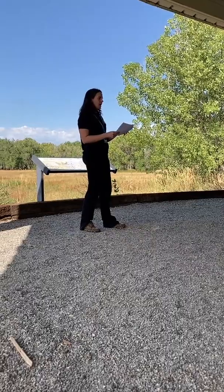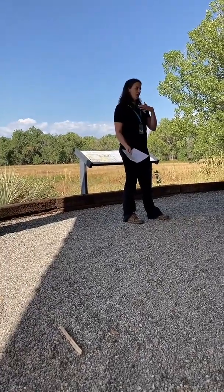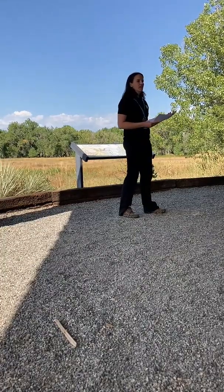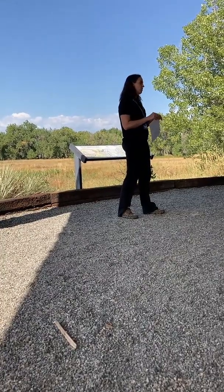So, okay, meanwhile, as this is all happening, in about the mid-1500s, we start getting the Spanish coming in. They were really the most prolific explorers in Colorado.